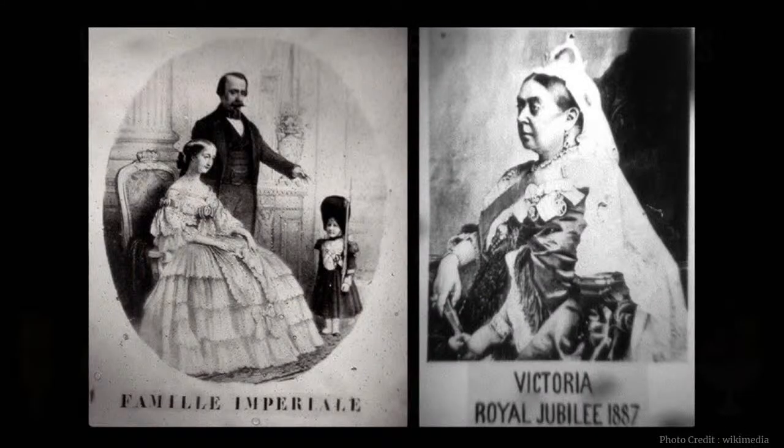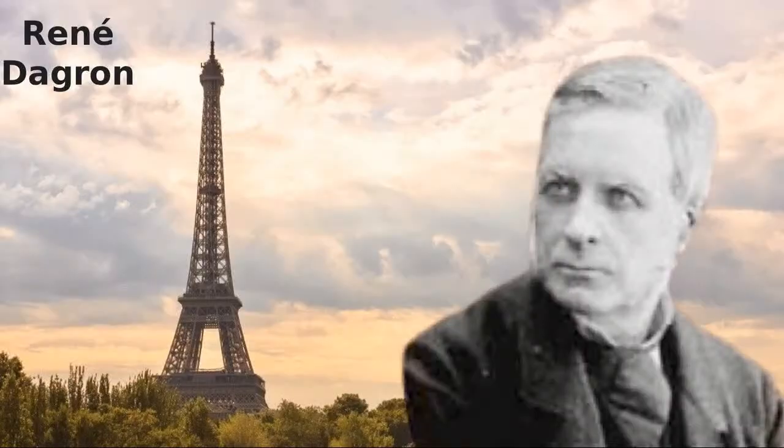So once he came up with his invention, and these are some later pictures, items like photos of the French royal family, Queen Victoria during her jubilee, and many, many other things were able to be put into these special pieces.